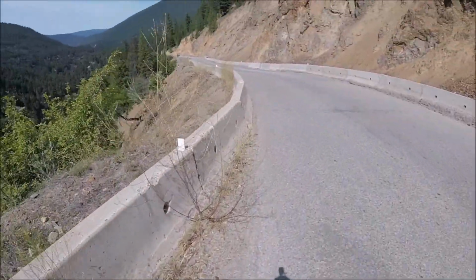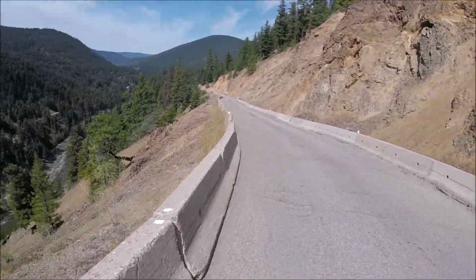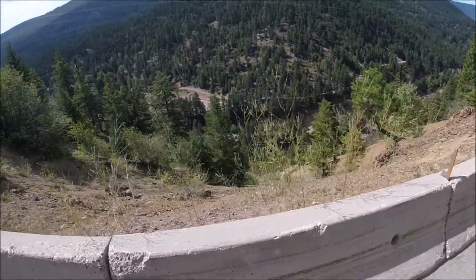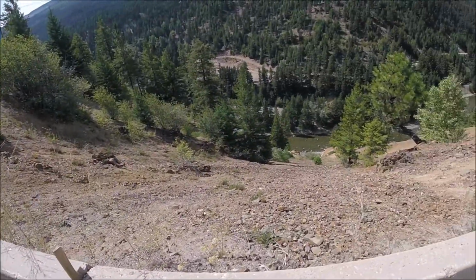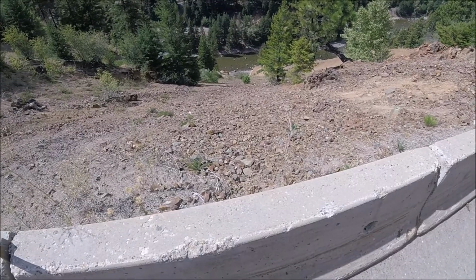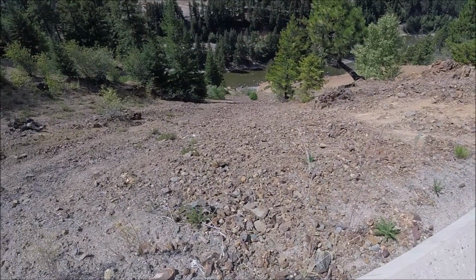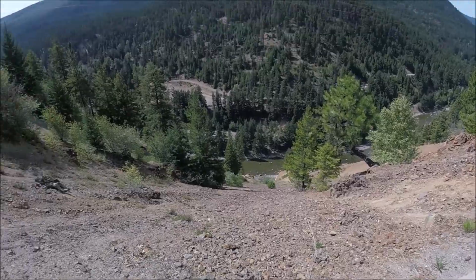I saw a shaker, like a sifting machine, but yeah, the whole hillside's dug out there. They could just be making gravel too, you don't know, but hard to say there. Well, it's quite the cliff down there, look at that. Wow. Gotta be at least 300 feet down or something.